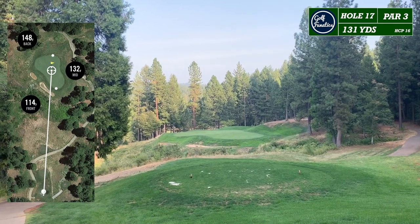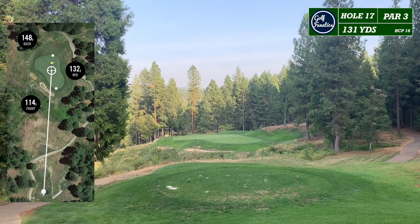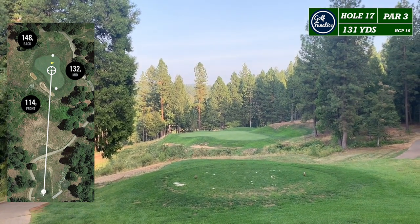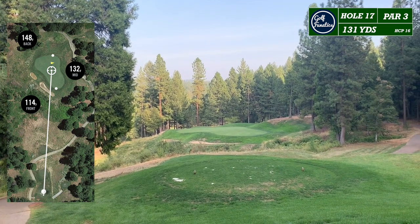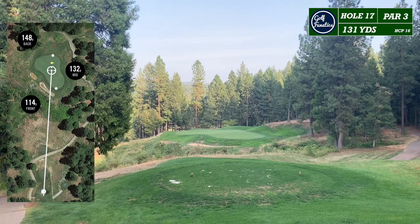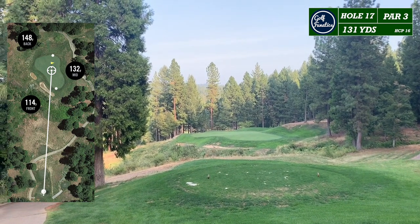Hole 17, par 3, the last one out here of the day. It's saying 131 to the middle, so the flag's in the back, probably playing like 135, slightly downhill. Either Moose or myself, I guess it doesn't matter now, but yeah, let's hit some good shots. Let's finish strong out here. Let's hit some low scores today.